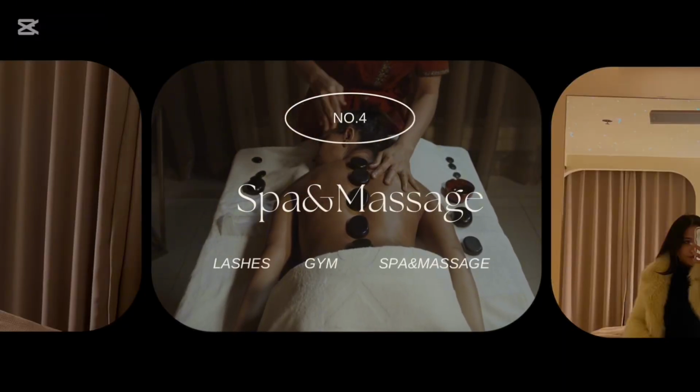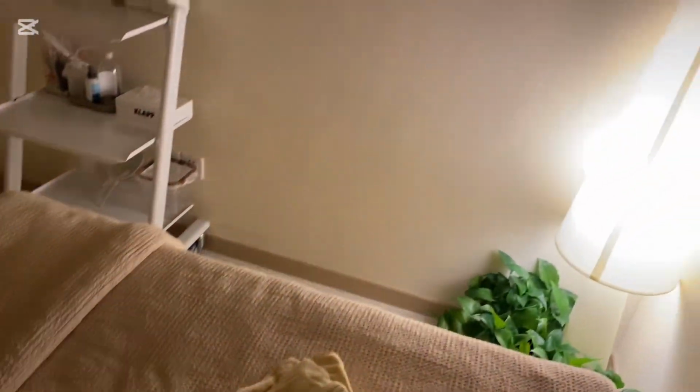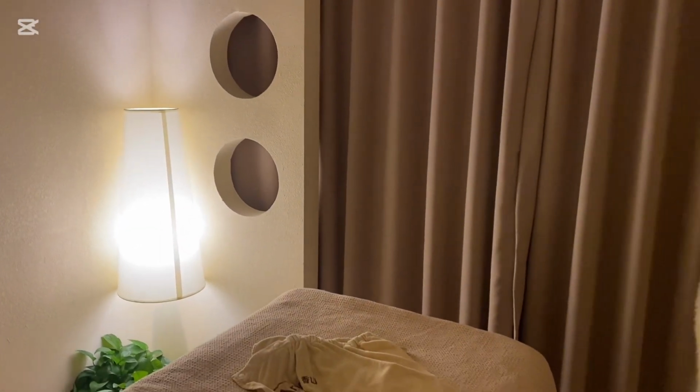So next we're going to do spa and massage and sometimes onsen. So I do this once or twice a month. Today we're going to a spa after a long event in 1 week. So we need to relax.